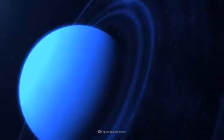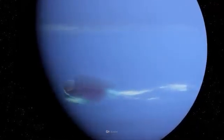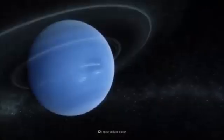It's big, it's blue, and it will tear you apart. Well, if you happen to drop into one of its giant Earth-sized storms. As calm and breathtaking as it may appear on the surface, Neptune is a dangerous and violent place. So, who's up for a field trip?